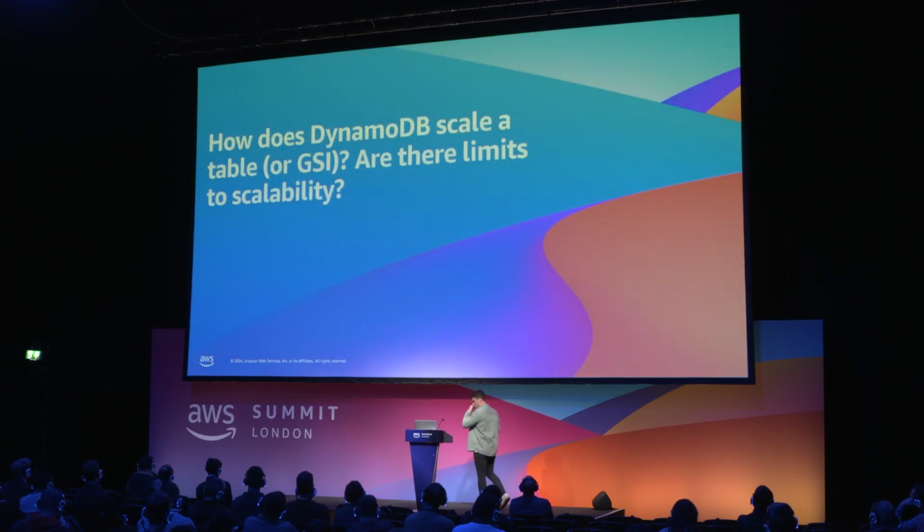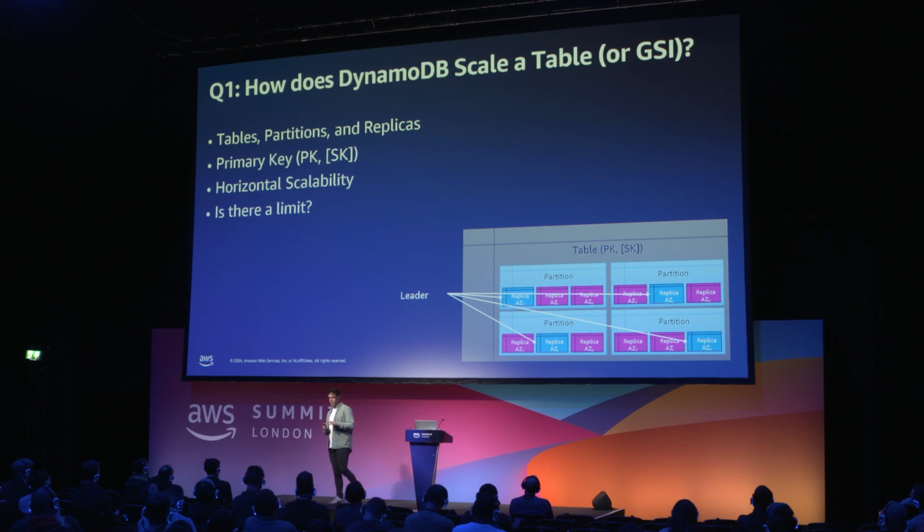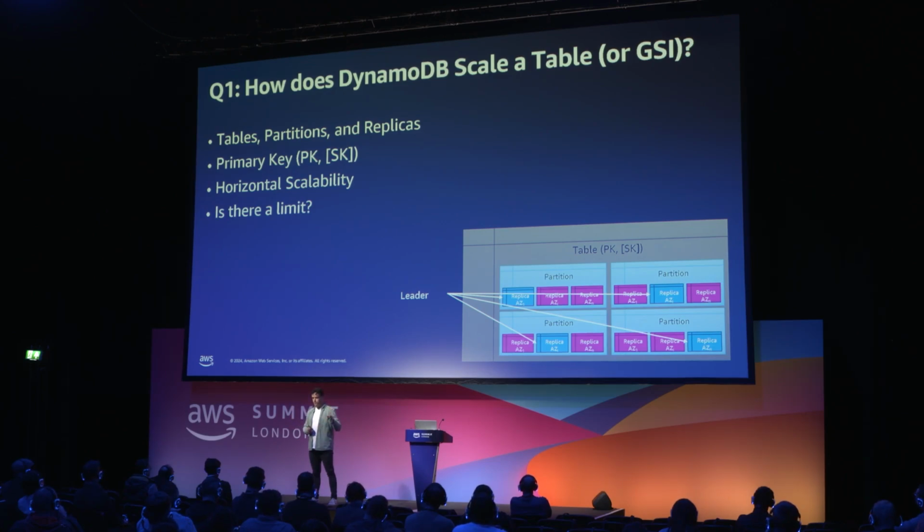So let's take a look at how we scale the data. Underneath the hood, let's take a look a little bit deeper. We're going to go down the stack a little bit more. How we distribute your data under the hood is in the form of partitions. I'll take you through partitions a little bit more in a second, but for now the important thing to understand about a partition is that it can handle 10 gigabytes of data, and can provide you 1,000 write capacity units and 3,000 read capacity units per second.